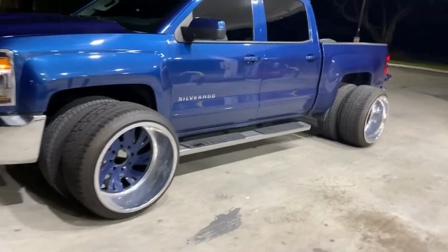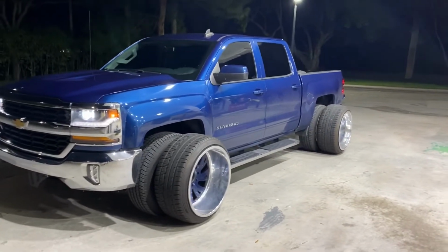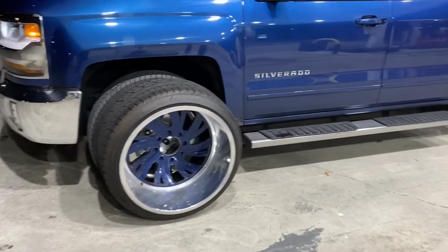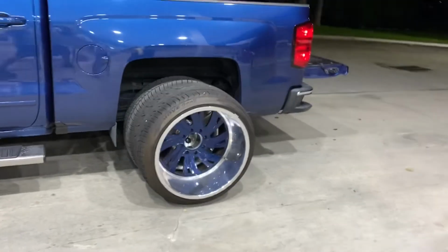We are getting custom adapters made from 6-lug to 8x180. So shout out to Shifted Industries for that. Stay tuned. Hope you guys like it.